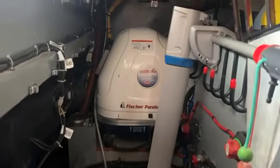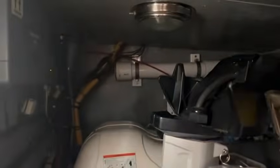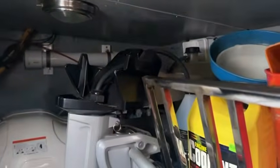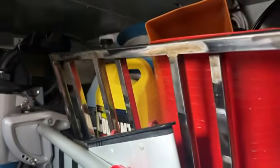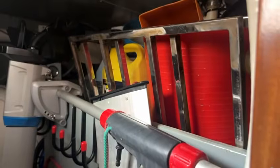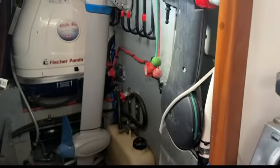In the locker there, that's the generator, a 3.5 kilowatt I think it is, and it's only got I think 150 hours on it. That's the watermaker there above on the bulkhead. That's 10 gallons an hour. And there's plenty of storage over there to the right, and what you're seeing there are the security grills to the companionway, and there's the electric outboard. Here you've got the rudder and the dagger board for the sailing dinghy.